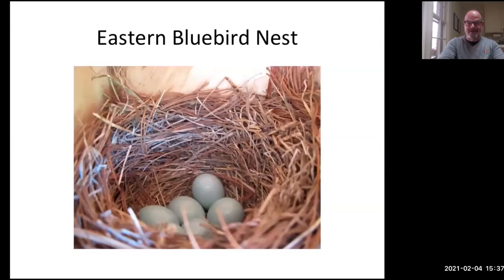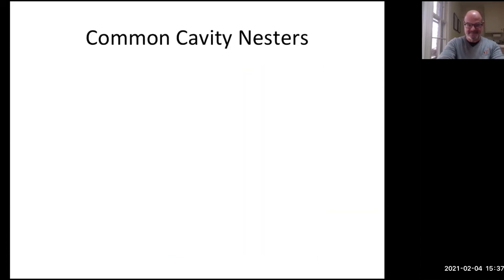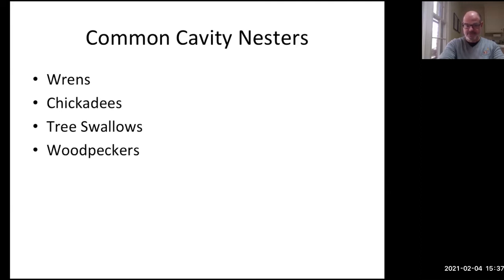And here's the Eastern Bluebird nest, another very neatly constructed nest out of pine needles, light blue eggs. You can see this one is actually in a box. All right, so your cavity nesters: wrens, chickadees, tree swallows, your woodpeckers, owls, bluebirds. And I saw owl boxes. So there are a number of owls that will actually nest inside of a box.